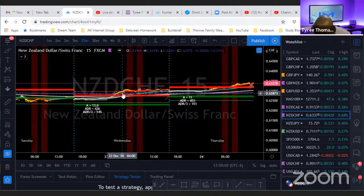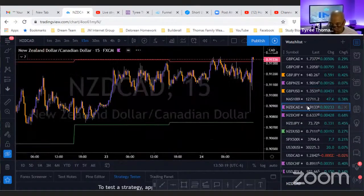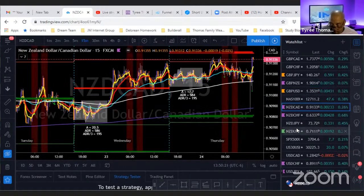And it's trading away. This lets me know what pairs are ready to move when the market comes up. And that's definitely trading away.